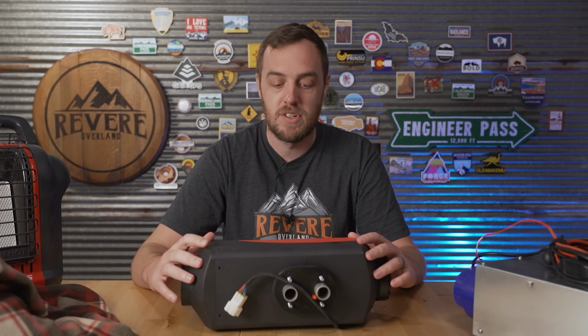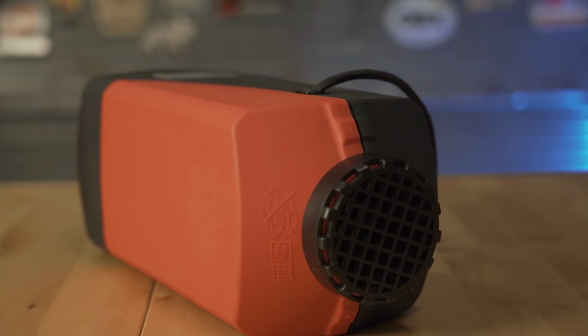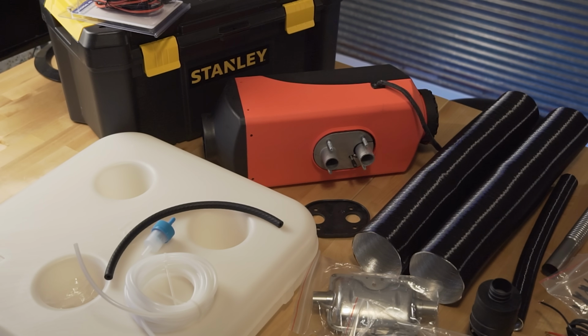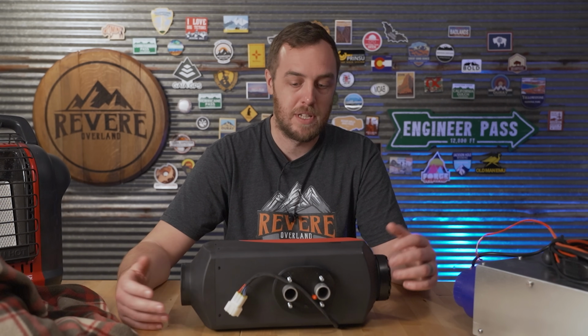There are a ton of different ways you can mount it. I mean, you can put it inside a trailer, inside a van, or even just inside a plastic box. I did a little project with this last year, and while it wasn't my favorite project, I put it inside a $10 plastic toolbox. I did get a lot of people saying, oh, that's going to catch fire, that's a horrible idea, it's going to melt everything.